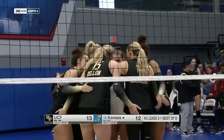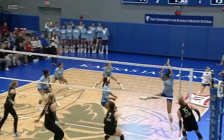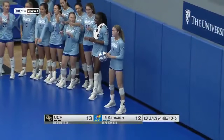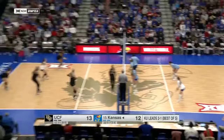Wide from Dillon. Now Kansas just a point away. Well, Reagan Burns doing her job. She gets that left foot right on that line, knowing that anything to her left is going to be wide.